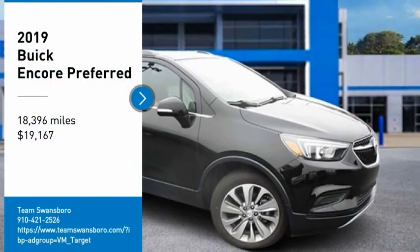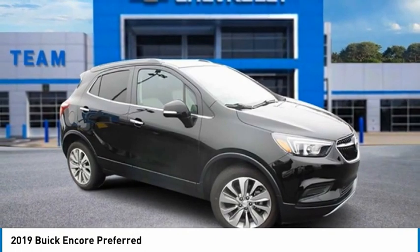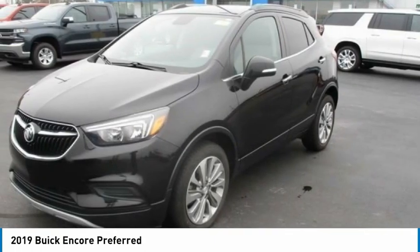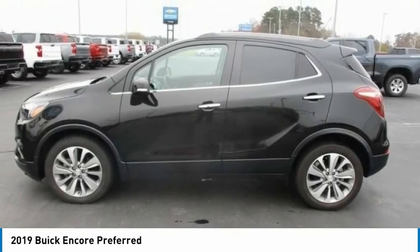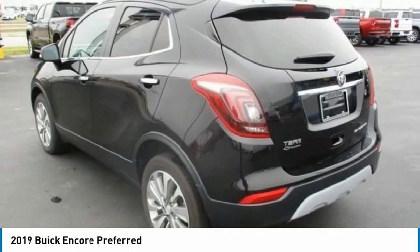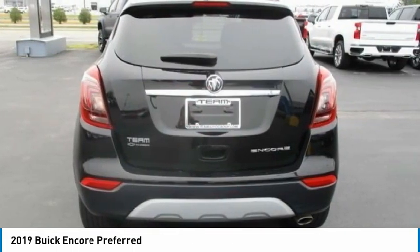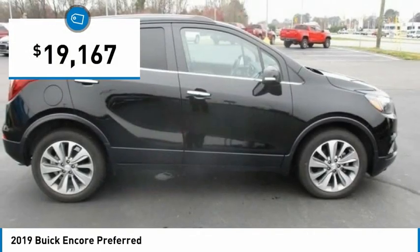We are pleased to show you the 2019 Encore. The Encore captures Buick's traditional strengths while demonstrating luxury and style in a petite size. It's amazingly quiet at freeway speeds, and the suspension engulfs pavement imperfections, providing passengers with a pampered ride. Standard features that would make any car owner smile, and is priced below $20,000.